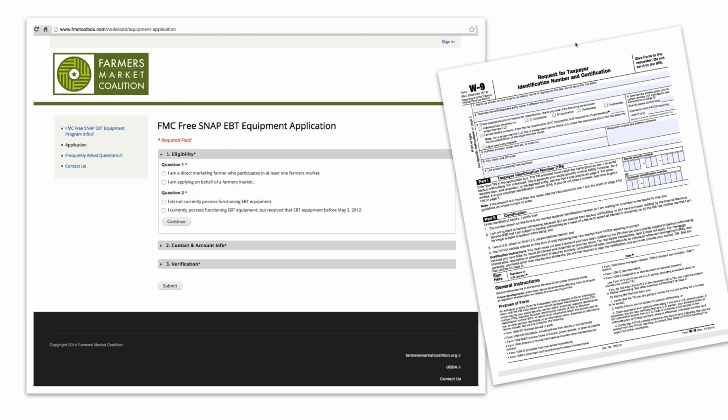Here are 2 quick screenshots of what you'll see when you navigate to fmctoolbox.org, and also an example of what a W-9 looks like that you'll need in hand before you complete your application. If you don't have a pre-filled one on hand, we do have a downloadable copy available on the application itself. Next slide.